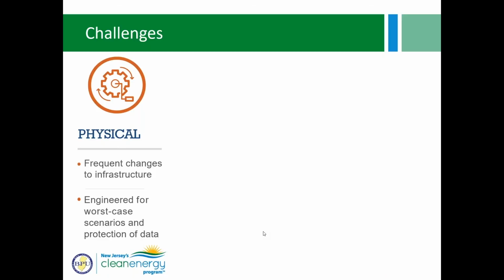And then the other thing, data integrity, the protection of data. All of that takes center stage, and so the computer room air conditioning and computer room air handling units are usually engineered for worst-case scenarios, with backup and redundancy. All of those things present physical challenges when you're trying to discuss how to make a particular data center the most efficient it can be.